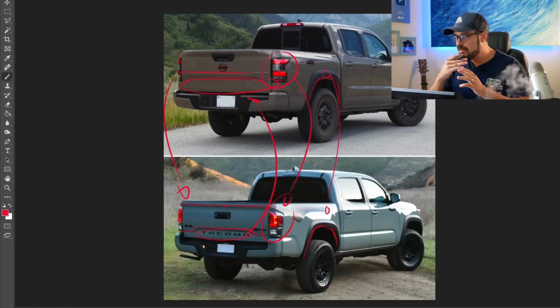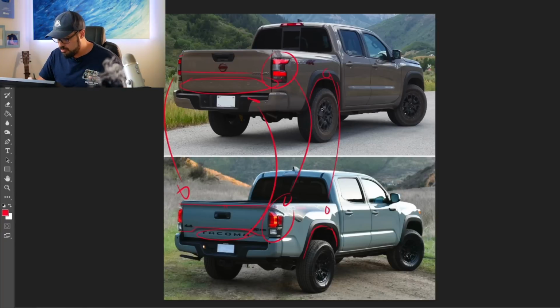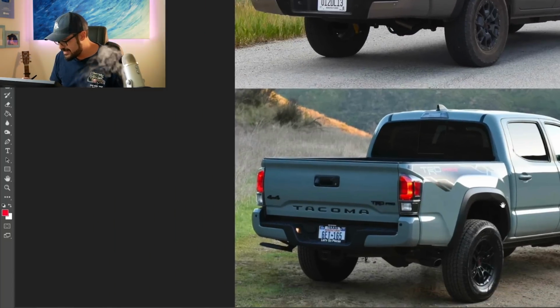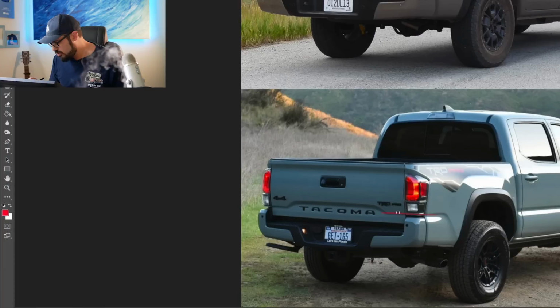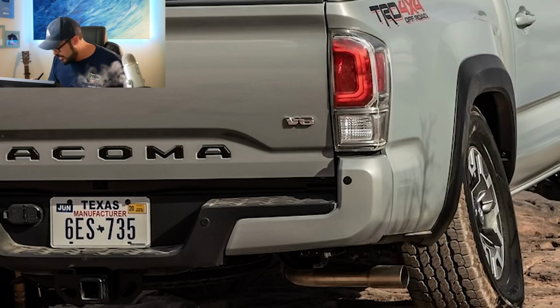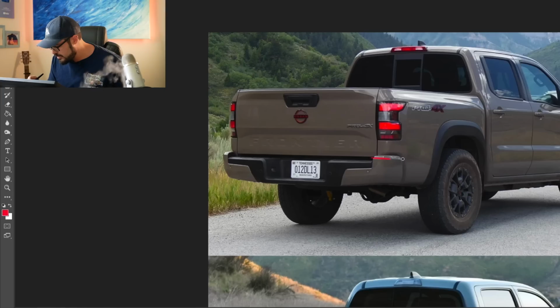So here, I think they both look pretty good, the same thing here, but you do have these additional styling parts that I don't think are necessary, but are very Toyota-ish. For example, this line right here, and you also have more defined lines here as well. And if we look at the bumper design, you have some lines going like this instead of just having it be straight, which we have on the Nissan right here.